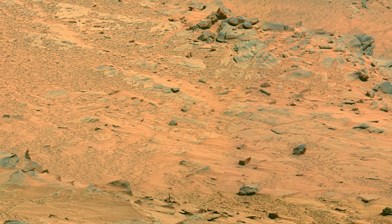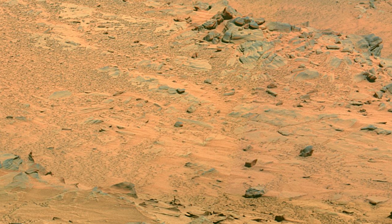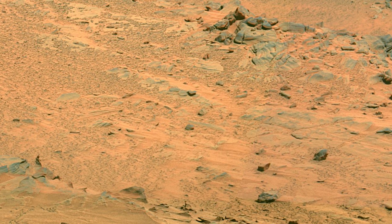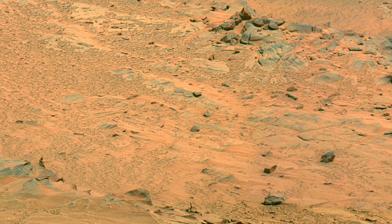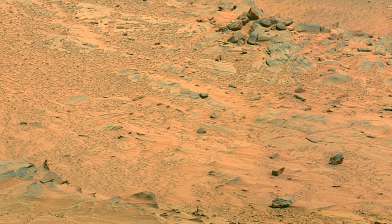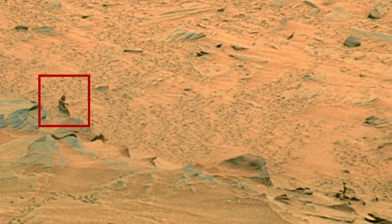This 2007 panorama taken by the Spirit rover was released with little to no attention from the public. That is, until a UFO website ran a story about how a Bigfoot could be seen in the lower left corner. Can you spot it? Let's take a closer look. This strange feature has been described as a Bigfoot or a female statue. However, given the amount of rocks on Mars, there are plenty of opportunities for pareidolia to work its magic.